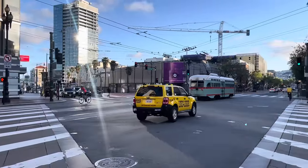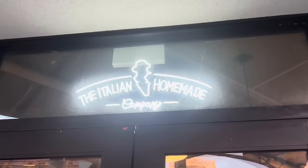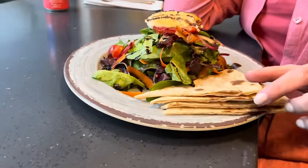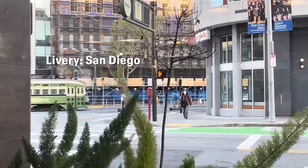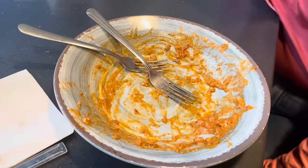This is an old PCC car. I love these, they are such a vibe. I'll talk more about them in a little bit, but first, pasta. And an evening view of trolleys rolling by. I can't think of anything better.